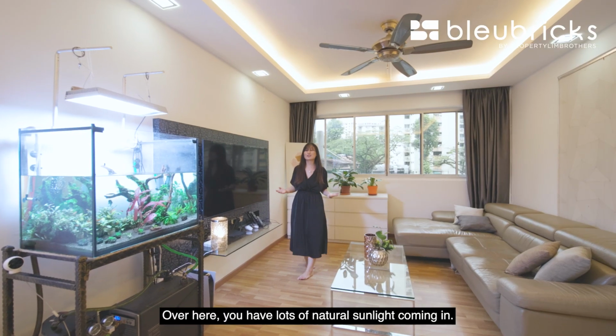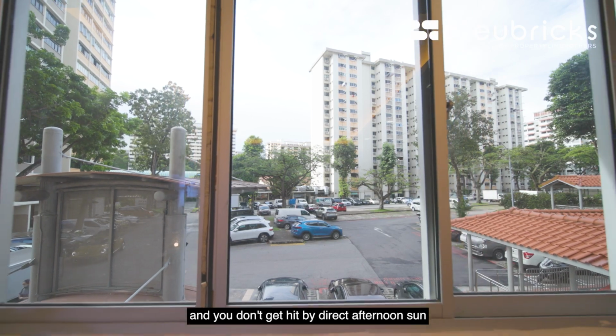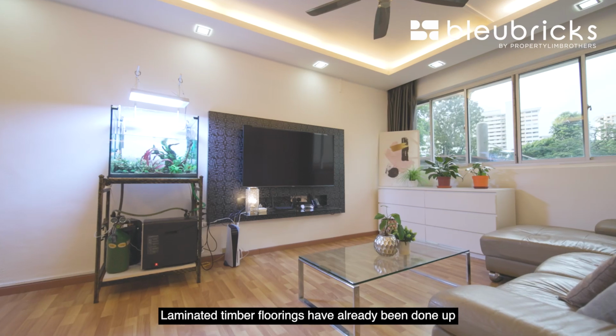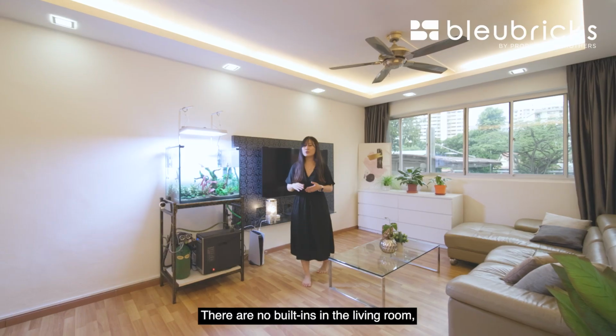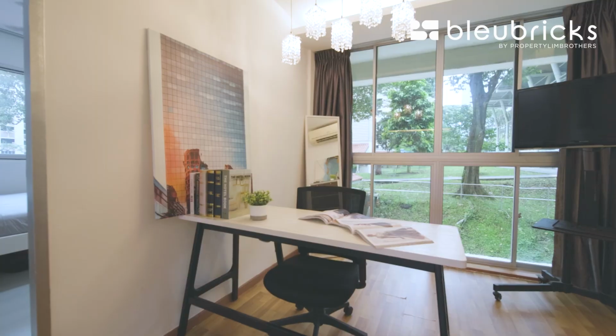Over here you have lots of natural sunlight coming in as you have 6 panels of window space and you don't get hit by direct afternoon sun as this orientation faces north. Laminated timber floorings have already been done up for the living and dining area with cove lights and a ceiling fan already installed. There are no built-ins in the living room, so essentially it is a blank canvas that you can play around with.